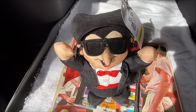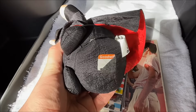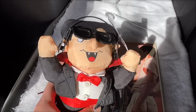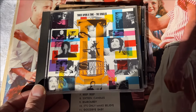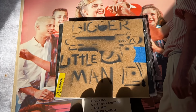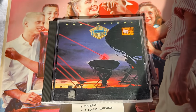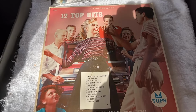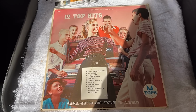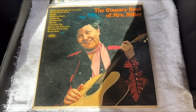And the haul from this store consists of the not-quite-Count Floyd plushie, which was actually initially from a Goodwill. But yeah, it takes batteries, and it plays the world's lamest rap. I'll play it later. Aside from that, we got three CDs: Siouxsie and the Banshees' second singles compilation, an upgrade from my existing copy, a truly awful-looking, probably local demo from a group presumably called Little Man, and a copy of Night Ranger's first album. Because, why not? Otherwise, two records, a fairly early Tops LP for the record ripoffs pile, and, of course, the true gem of the lot, the country soul of Mrs. Miller.